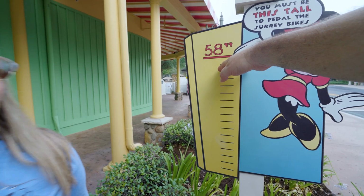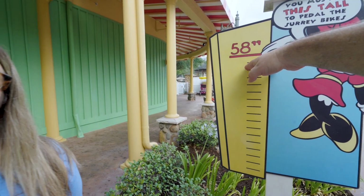Let's see how tall you are. Putting your hand behind. No, look and see where it is. Oh my gosh. I can't. You can't even ride a surrogate bike.